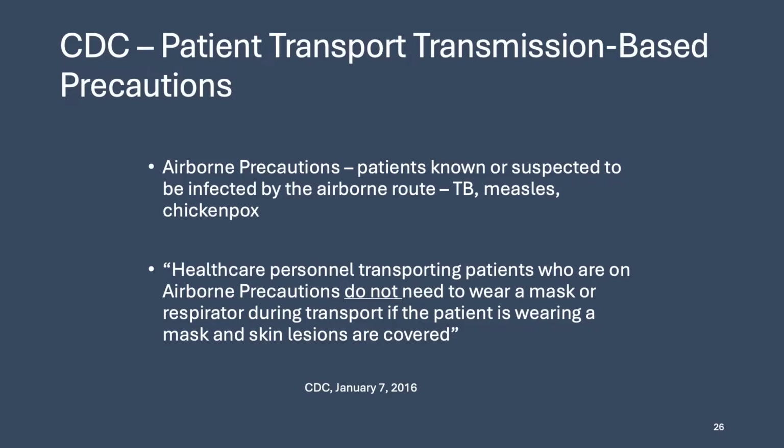What about patient transport in-hospital? And here it is. It says a patient on airborne precaution, known or suspected to be infected with TB, measles, or chickenpox, healthcare personnel transporting them, and they're on airborne precautions, do not need to wear a mask or a respirator during transport if the patient is wearing a mask. In the case of chickenpox, for example, make sure that skin lesions are covered. So some things a little similar and some things remain different.